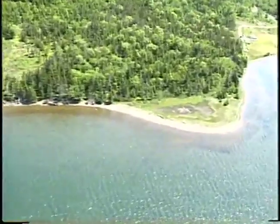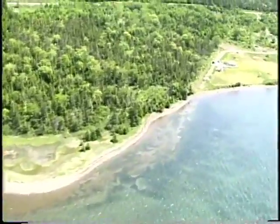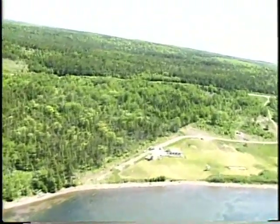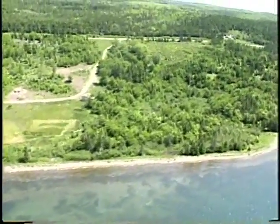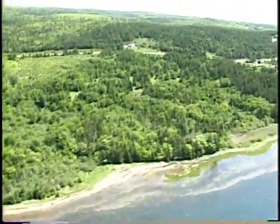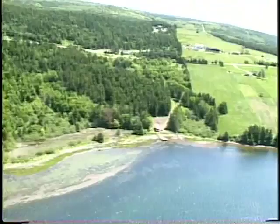Just heading into Soldier's Cove now. Back shore, small scarp cliff, less than 3 meters high. A storm berm of a ridge of pebble cobble material, and some sand in the lower foreshore, and more sand in the near shore.